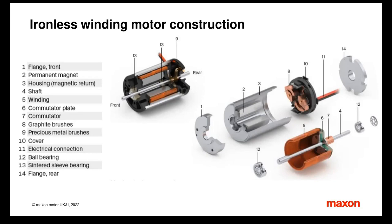So this now is the construction of the ironless winding brushed DC motor. If you look at numbers 4, 5, 6, and 7 on the right, that's the rotor that we've just been talking about. Item number 2 is the magnet. And what you'll notice is the magnet now lives right in the heart of the motor case rather than around the outside, which is where it traditionally lives on the iron core motor. So we've now moved the magnet into the space inside the rotor. The housing and the brushes, the shaft and the commutator are very similar. It's what we've done with the magnet that is a big difference.